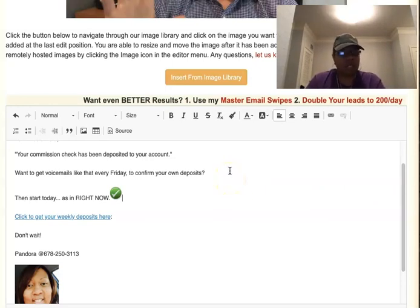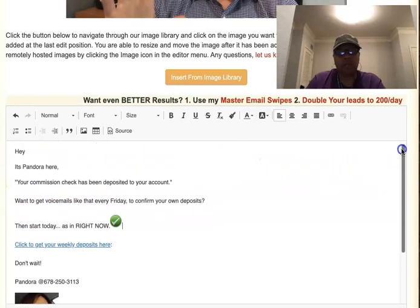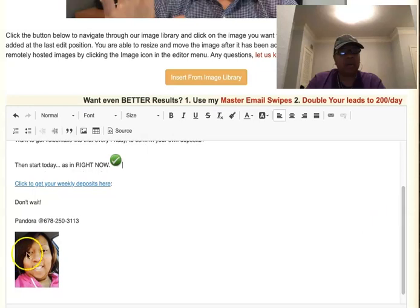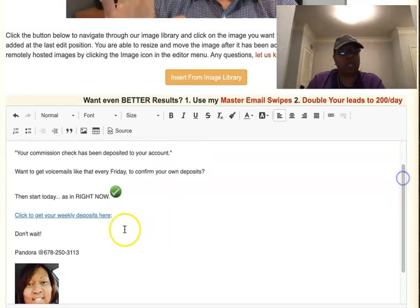I took the template that I purchased, the email swipes, and first of all I changed it. I said it's Pandora here. Then I went down here and I put my picture so they can see me, and I put my phone number, so they can see this is a real person. And right here I inserted, you just go here to the link and you insert whatever you're promoting.